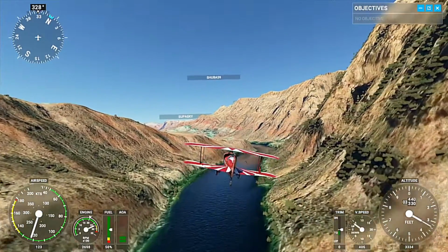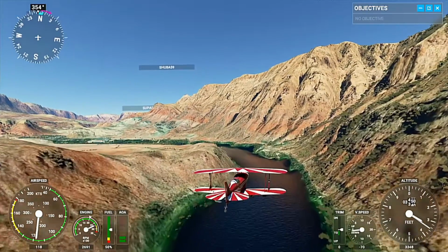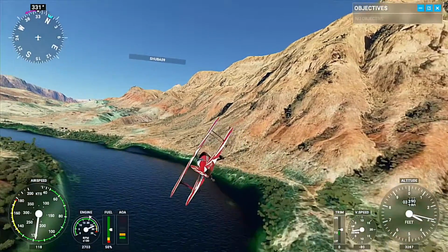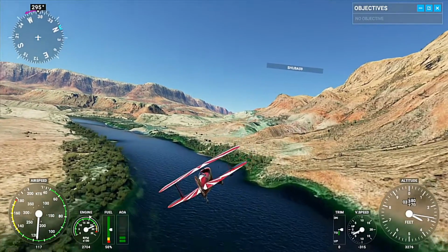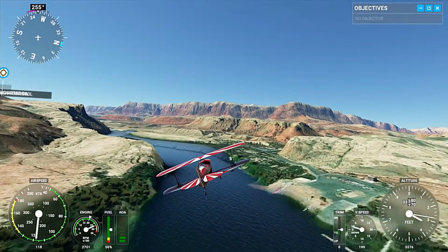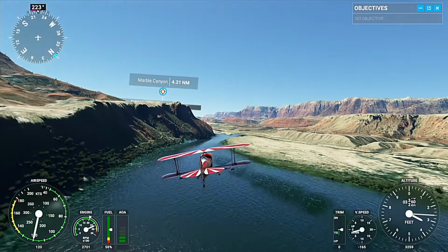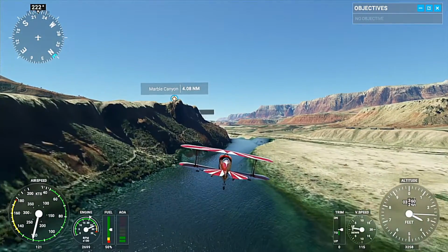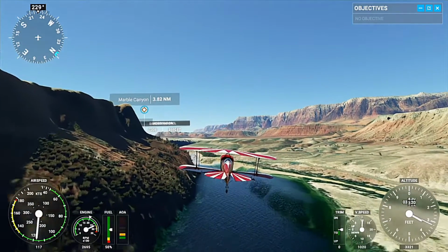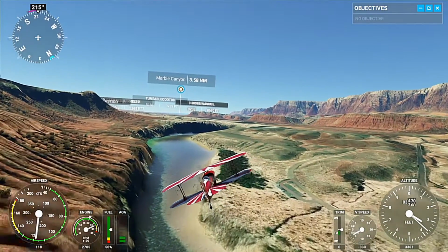Quality is astounding. Does it look like real life? Probably. Try and stay above the water. Here we go. Wow. I wonder if that was the Grand Canyon, or if that was someplace else. It's definitely, I think, Colorado River Valley, maybe, or something. I don't know. Well, whatever that was, I finished it.